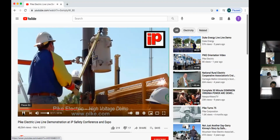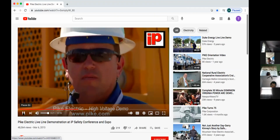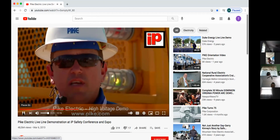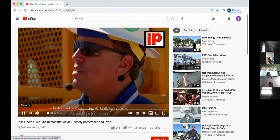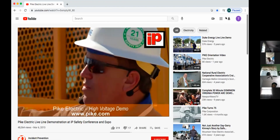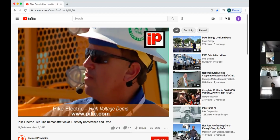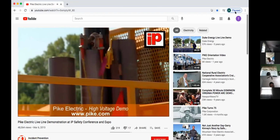When dealing with hazards, you always want to try to eliminate the hazard first. If you can't eliminate the hazard, you got to find a way to protect yourself from that hazard. And our gloves and sleeves are our protection for that. Along with our cover up, our rubber line hoses and our blankets that's on the truck, they all work in conjunction together with PPE.